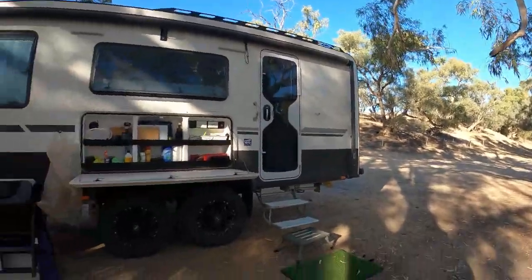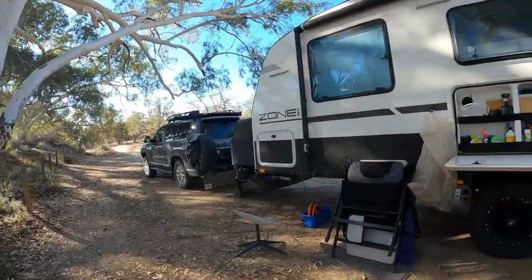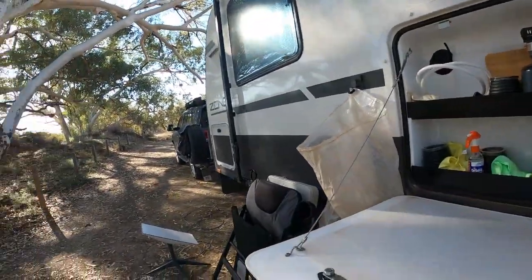But we're going to pack up and just head back into town, get some fuel, and double check the road conditions, and we're going to head towards the little township of Moomba today, which is about 200 k's south, so this is as far north as we go on this trip.